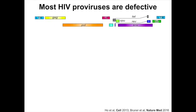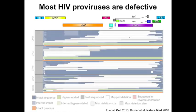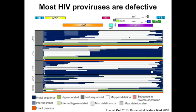So when you put all these sequences together, this is what the proviral landscape actually looks like. So in this slide, each horizontal bar is a single provirus, and the white areas are mapped deletions. The green are hypermutated proviruses, and intact proviruses are shown in orange, and you can see that they're actually very rare. So the landscape of proviruses that persist is dominated by highly defective proviruses. And I think you can see that if you simply do PCR, for example, in the GAG region, which is the most commonly used assay, you essentially miss all of these defects that are outside of or encompassed by the region that you amplify.